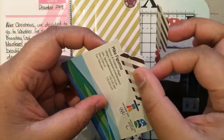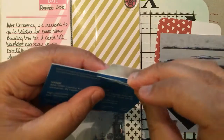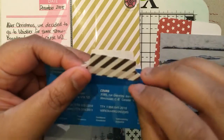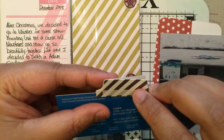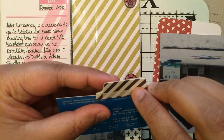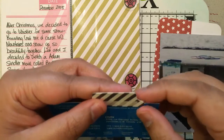And those tab stickers are from a very old Fancy Pants collection called The Good Life. So I just wanted to add a tab on this business card, so when it's in the slit, people can pull it out and just look at it for themselves.